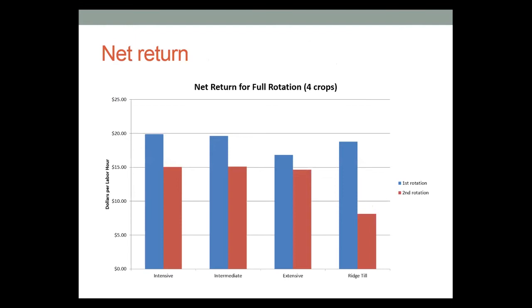And finally, we did some economics on all this. This chart is all about how we figured out our net returns. This is with economic budget models, and of course with a lot of assumptions in it, so take that with a grain of salt. But we figured out our net returns, and we had kept track of all our hours of labor for hand weeding, and in the model we also estimated harvest labor and packing and that sort of thing.